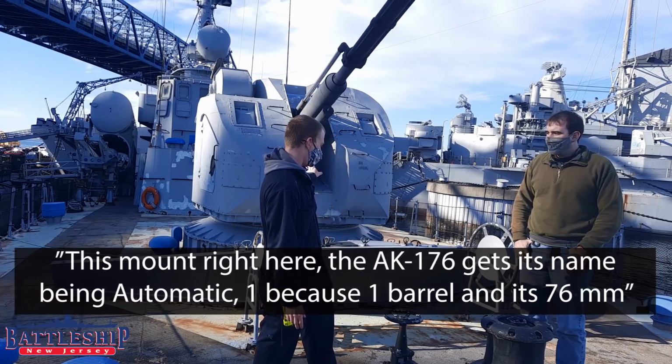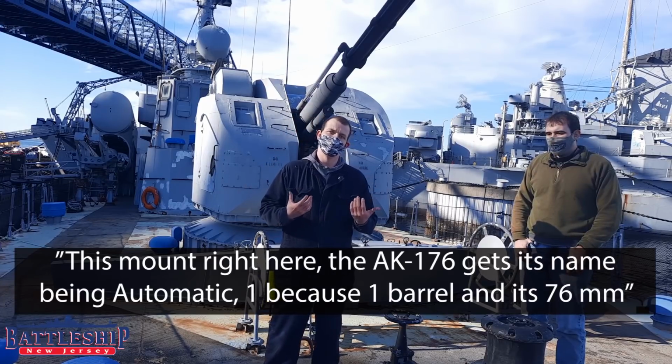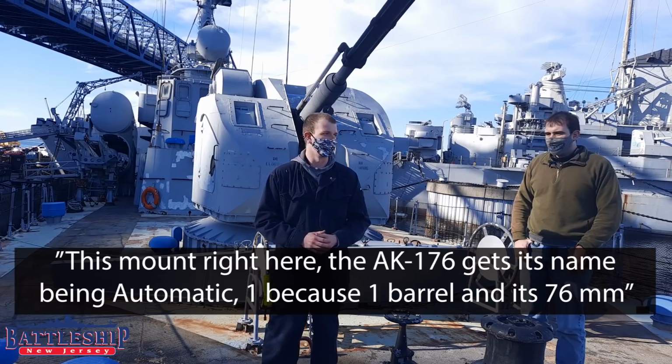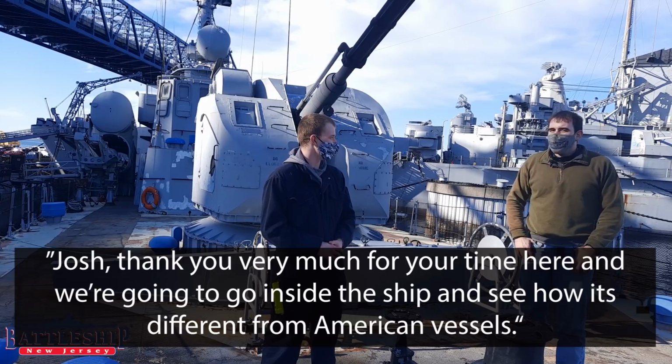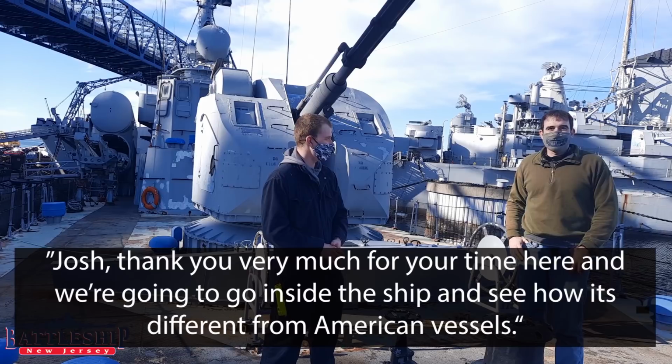This mount right here, the AK-176, it gets its name from the AK being automatic, one because it's one barrel and it's 76 millimeter. Josh, thank you very much for your time here, and we're going to go inside the ship and see how it's different from American vessels.